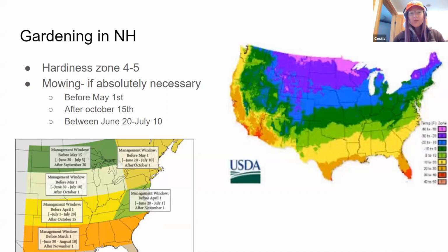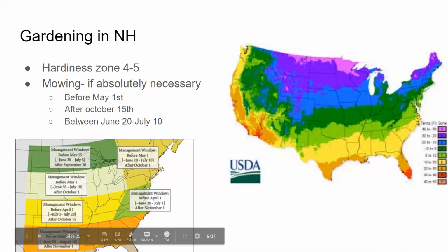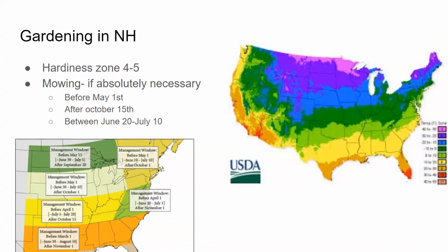In New Hampshire, we are in hardiness zones 4 and 5. Basically, this just has to do with how cold it gets during the winter. And it kind of gives you an idea of which plants are going to be hardy in your area and which ones are going to require the least amount of maintenance. You can, of course, plant plants that grow better in places that are warmer, but they're going to require more maintenance.